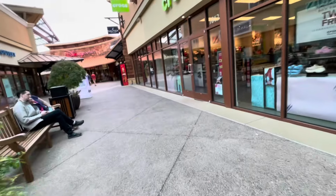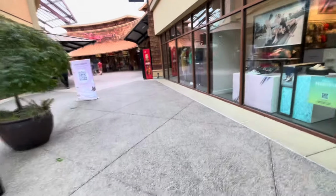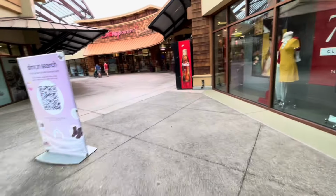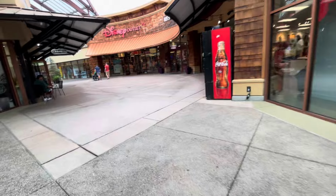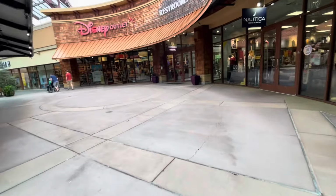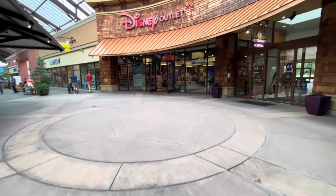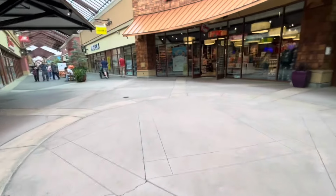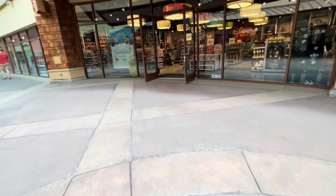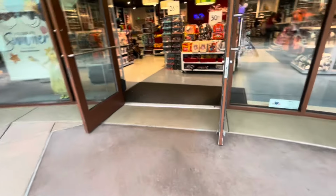I might go to the Yankee Candle. I might go there and get a candle because they're so good. Anyways, we're gonna stop in here and then we'll be on to the next. It's actually surprisingly busy for a Tuesday afternoon. Ooh, it smells like cinnamon. Probably like a Cinnabon around here.